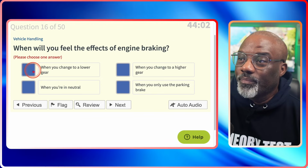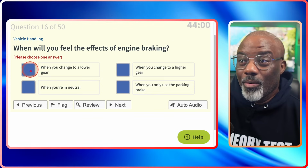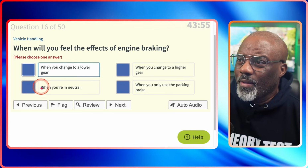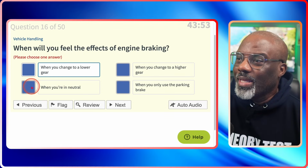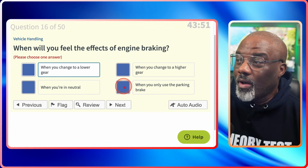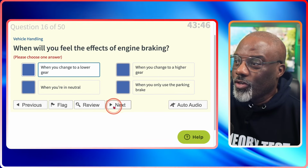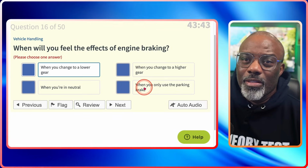So let's see. When you change to a lower gear, first one out of the hat. When you change to higher gear, means that's faster. When you're in neutral, neutral is not a gear. That's why you go handbrake, neutral when you park up. And when you only use the parking brake, in other words, a handbrake, and again, no. And you're never going to use a handbrake while the car's in motion anyway.